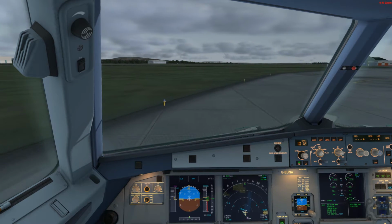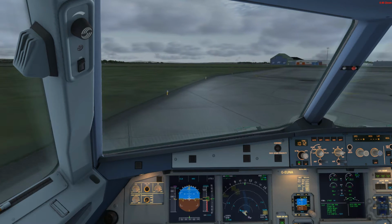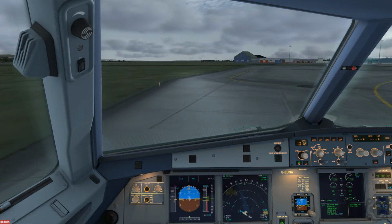Shuttle 3 Victor, turn right heading 245, report established runway 27 left. Right heading 245 from Wilco, shuttle 3 Victor, 27 left.